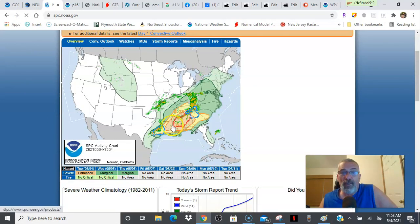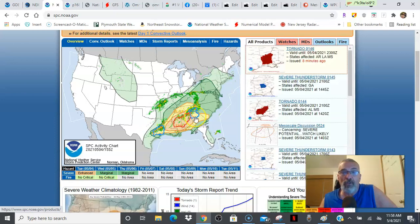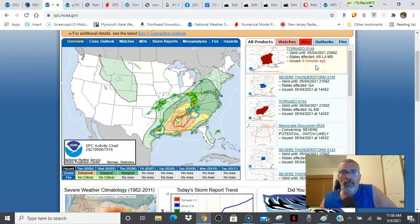Big area of enhanced risk today from Louisiana into western Georgia. We have one working tornado watch, and you see it there in the red, and the blue box in northern Georgia, and on up into southeastern Tennessee, western North Carolina, is a severe thunderstorm watch for those areas. This is going to be another busy day here in the world of severe weather. And it looks like a new tornado watch has been issued for parts of Arkansas, Louisiana, and Mississippi. Again, this is as of 12 noon.